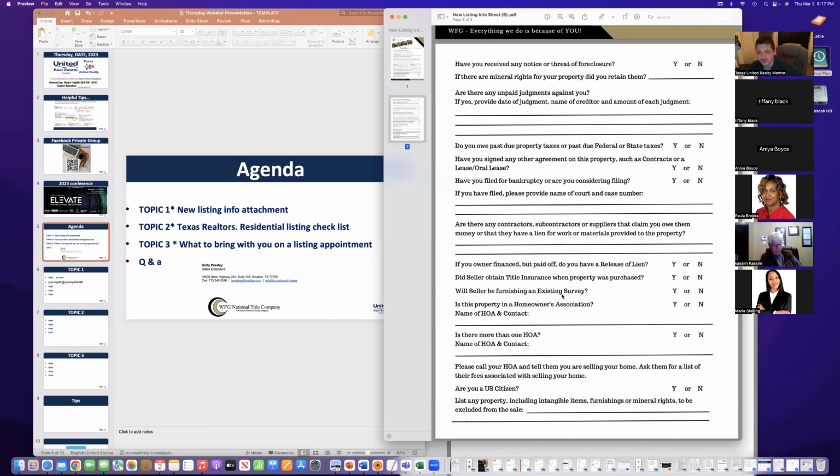Will seller be furnished an existing survey? That's a great question to ask. What do you need if they give you a survey? The T-47 would be the correct answer, notarized. Is this property in a homeowners association? Yes, most likely. Let's take a time out here and explain why that question is probably one of the most important questions you should be asking.